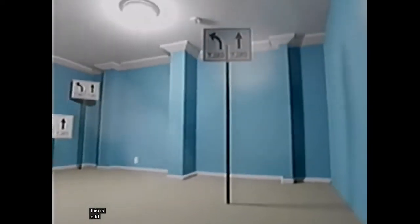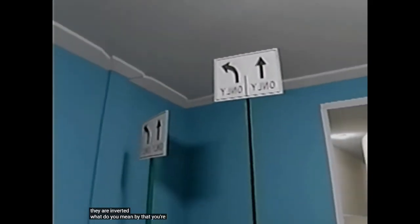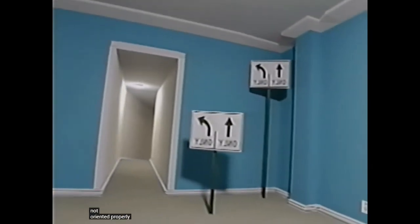Step away for a moment, but back. Okay. This is odd. Oh no. There are inverted turn signs in this room, coming out of the carpet. They're inverted? What do you mean by that? Mirrored. They're not oriented properly.